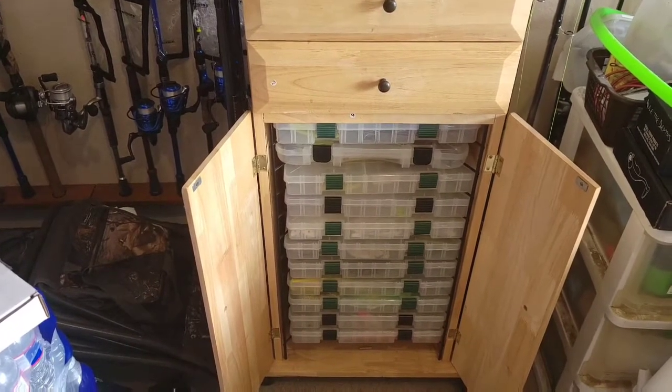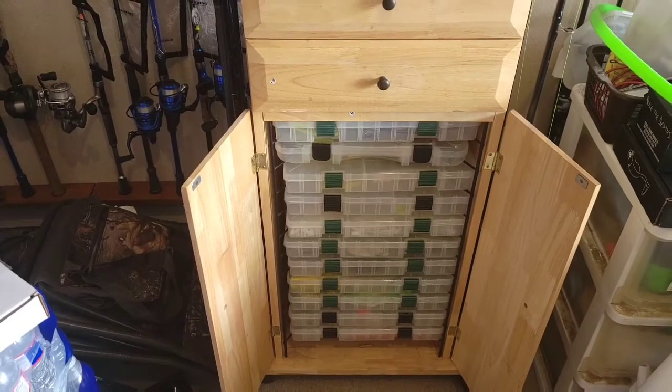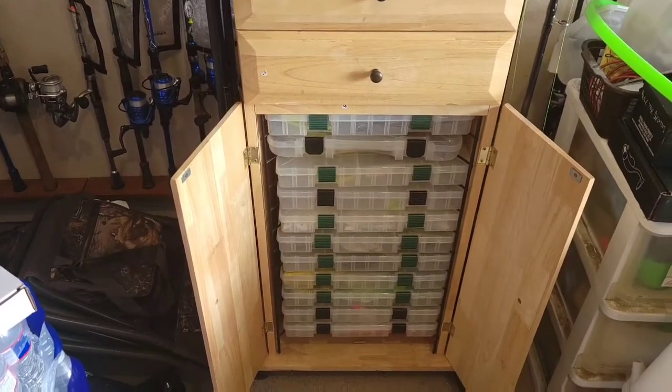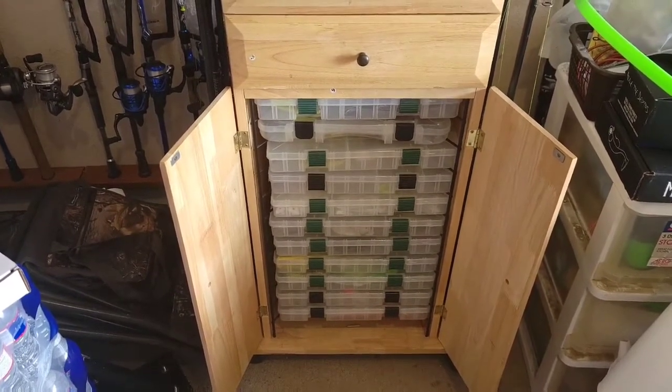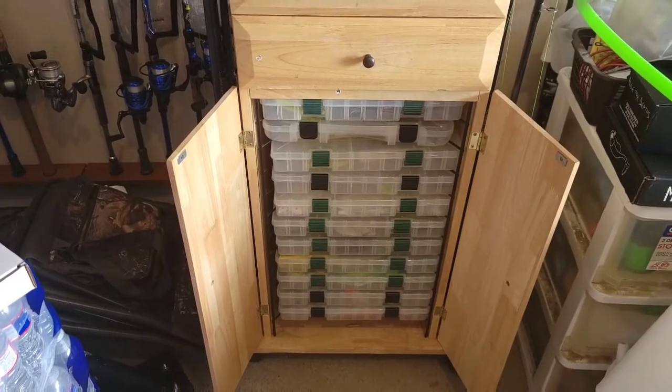And it just makes it so much faster and so much easier just to switch gears and go to something else. Of course, the boat already has a lot of tackle loaded on it in various storage places, but it's good to have those extra little things that you might want separate so you can switch them out a little easier. Anyway, it works for me, and hopefully that's a good tip for you as well.